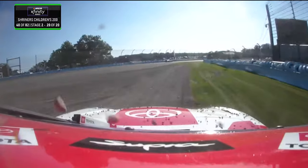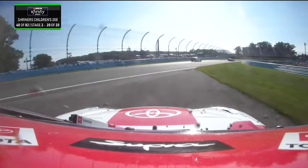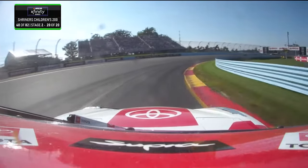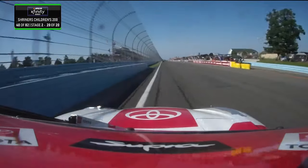Yeah, he's right in front of me. He's kept it going. He's going to conquer the sand trap. So many people get caught in there and can't get out. Connor did a great job of staying in the gas. He's going to leave a gift wrap present of gravel in turn seven.